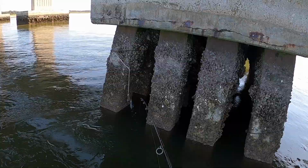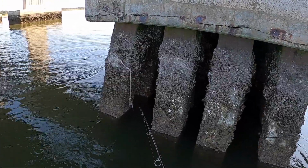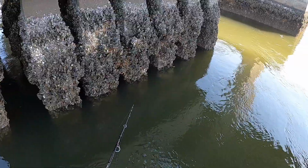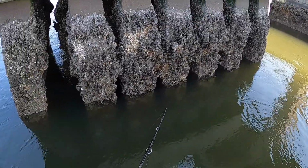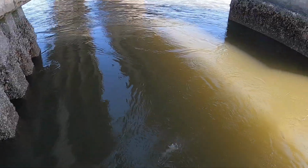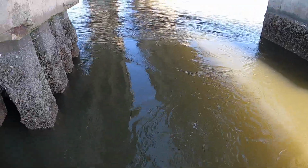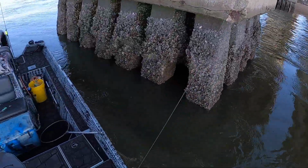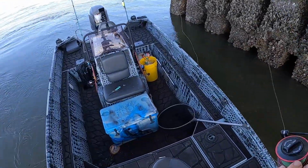Good and deep right here. All right, toadfish, I know you're down there. I just saw, I believe, a big old sheepshead right there. There he is. Oh my gosh, that was not a toadfish. Lord have mercy. Good grief. Yeah, that was definitely not a toadfish.